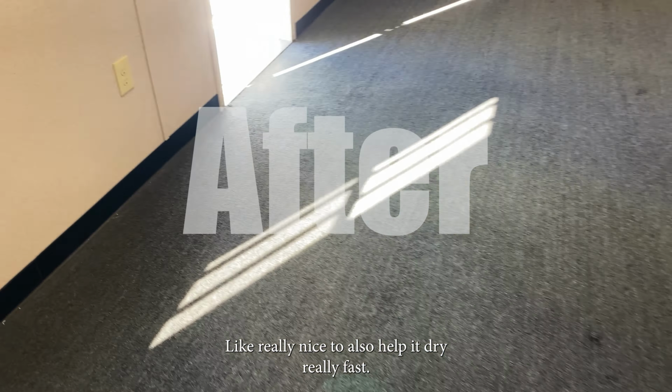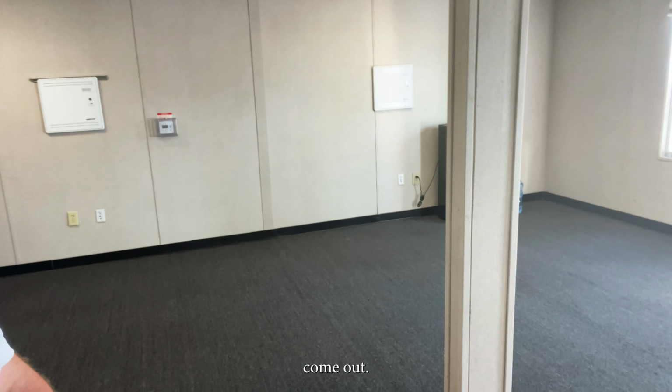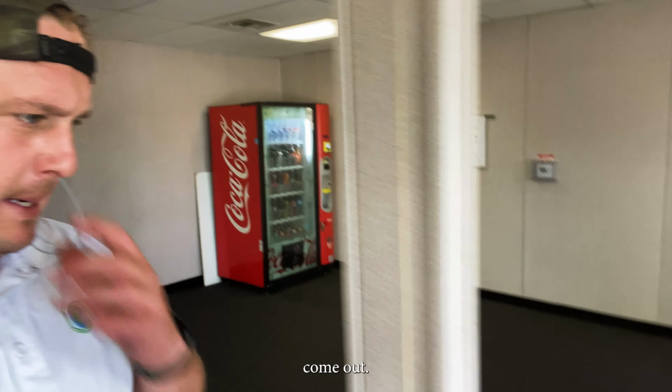That is a wrap. Look how insane the carpet has come out. Look at that, boom. We're all done. Carpet came out great. Like I said, we did a really high pH, deep commercial grade cleaner on the carpet. Then we scrubbed it in with a floor machine. We steamed it out. And then we went over it with the floor machine and evened it all out. Did a pad cap to help it dry faster and make it look more even.